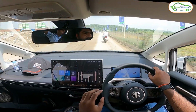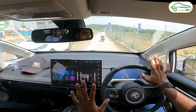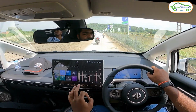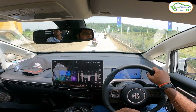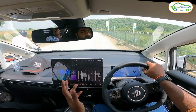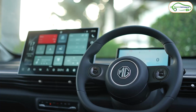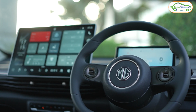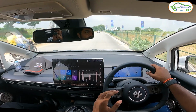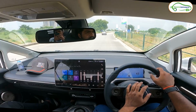We can expect the real range around 290 to 300 kilometers if you drive this electric car smoothly in the Eco Plus mode. If you travel in normal or sports mode, the range will drop down to half. You will get only 150 to 180 kilometers of range if you continuously drive this electric car in the sports mode. Next, coming to the steering wheel, it's very comfortable. It's basically the same as the MG Comet EV itself. I didn't feel any negative in the steering wheel of this electric car.